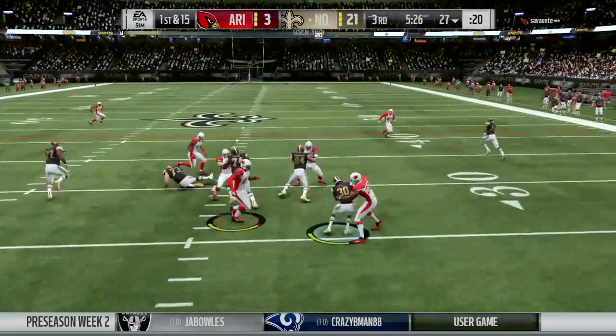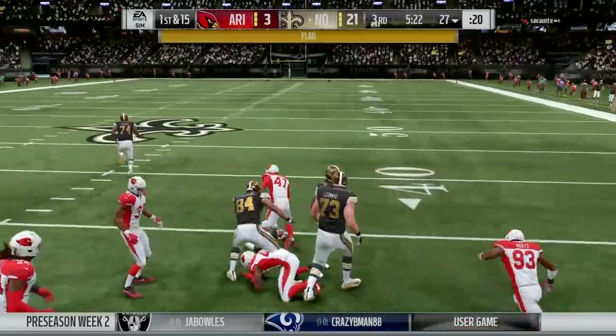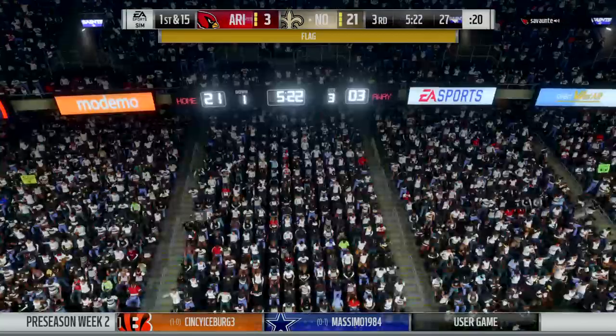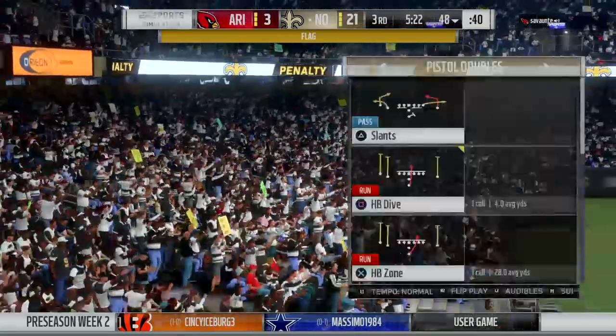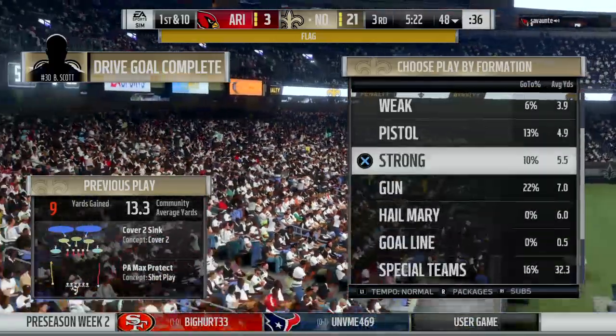Now a handoff, running off tackle right. And now running right through him. Now he pulls him over. And the face mask, he'll be brought down. Oh, that's a face mask. Certainly looked like it. Indeed, here come the flags. He was fighting for that one.